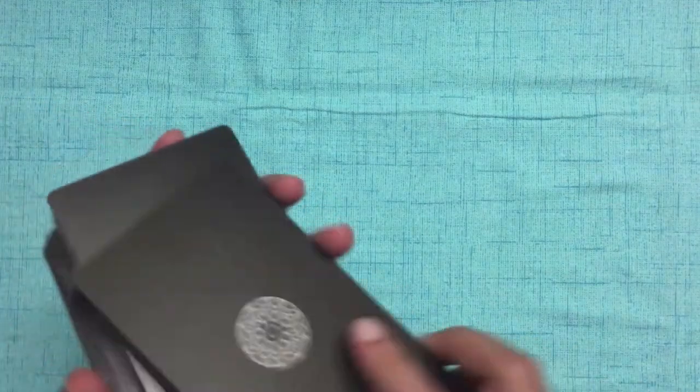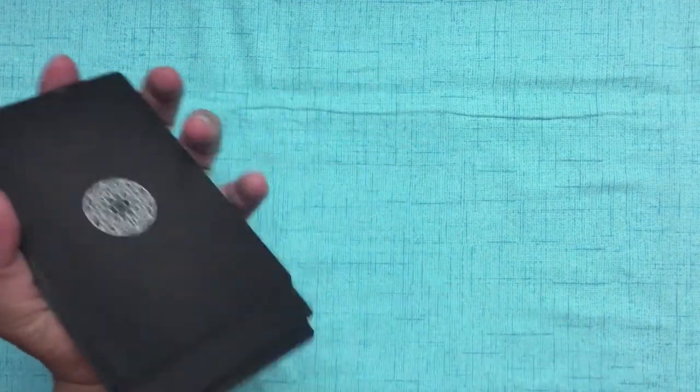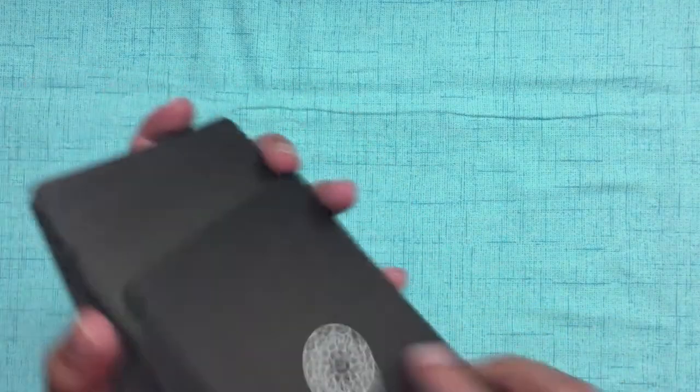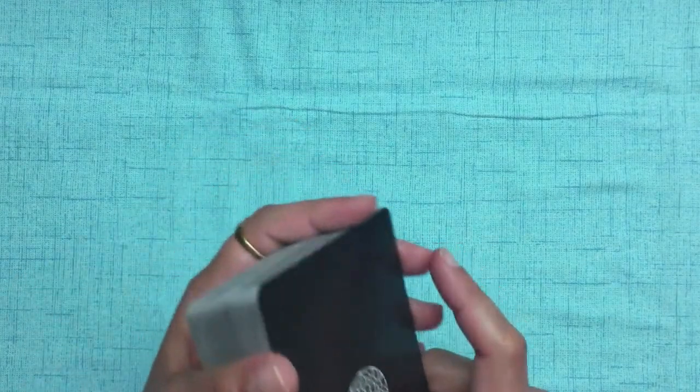I just hope that I'm able to capture the whole spread, how it looks, the space that we have, the frame of the camera and whatnot. But as you can see, the feel of the deck, the matte, glossy feel, makes it very easy to shuffle the deck. The cards may be a little bit bigger, but are okay. I have tiny hands, but I can hold them pretty okay.